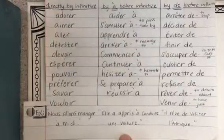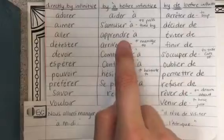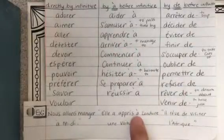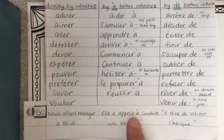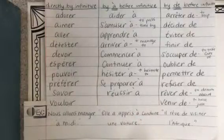Here, we have, she learned how to drive a car. Well, apprendre, to learn, you have to have à. So, elle a appris, she learned. Elle a appris à conduire une voiture. Okay, she learned how to drive a car. This one has to have à, appris à.